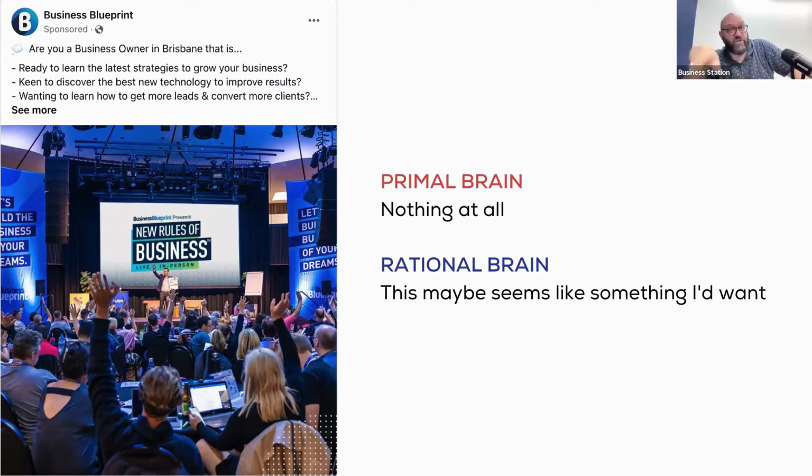So remember we looked at the emotion wheel and disgust. I was so disgusted by the photo, by the fact that it was like, oh, that looks so cultish, that my rational brain hasn't even got a chance to go to maybe this is something I'd want. So it failed on the first pass, which was the primal brain. And now it's trying to appeal to your rational brain. And this is why this ad campaign won't work that well, because it's not making you scared enough. It's not making you have desire enough. It's just saying, this sounds like it might be something I want, maybe.